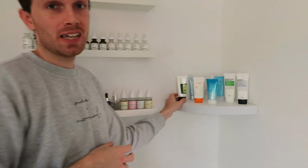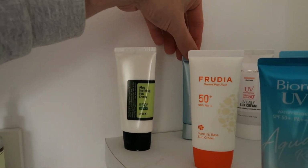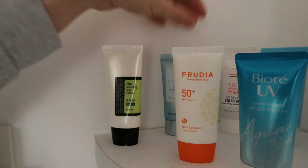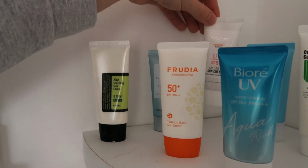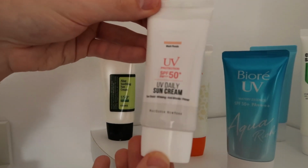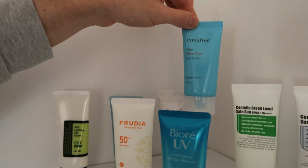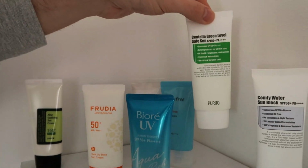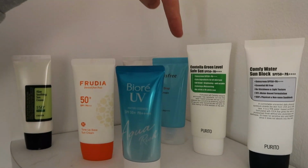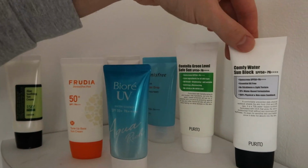Here I've got the Aloe Soothing Sun Cream by CosRx. Behind there I have my absolute favourite, the Thank You Pharma Sun Project Water Sun Cream. A lot of you guys, if you'd seen my Stylevana haul, would know a lot of these products. Then I've got the McQueen UV Protection SPF 50, the Innisfree Aqua Water Drop Sunscreen, and the Centella Green Level Save Sun SPF 50. This is the scented version. I did want the unscented version. I thought I did buy the unscented version, but I didn't.